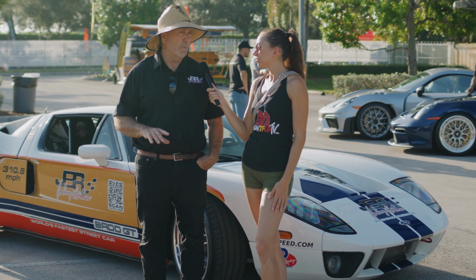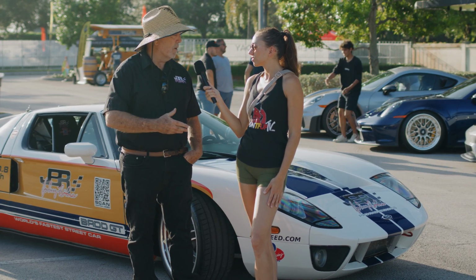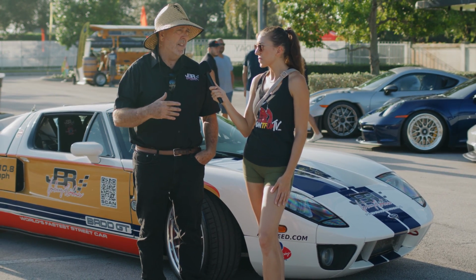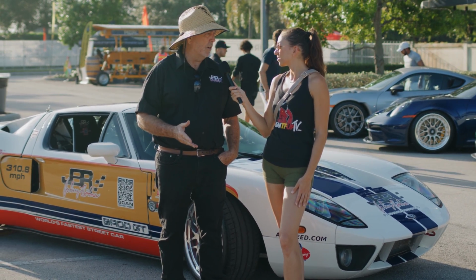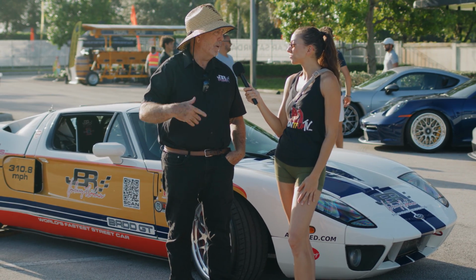The next time we run it, we just turn the boost up. It'll make just around 3,000. But a lot of aerodynamics, setting the car up right. Plus, I run the runway up at Kennedy Space Center, Johnny Bummer Proving Grounds. That's actually where I live. Okay. Right up by the Space Center. Yeah, we do the runway up there.